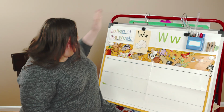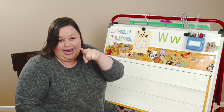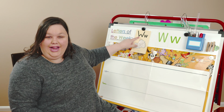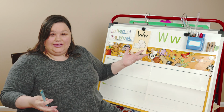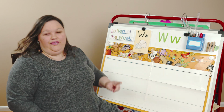Hey, my friends, we have another letter this week. Do you know what this letter is? Is it in your name? It's not in my name. Do you know somebody who has this letter in their name? Have you seen it anywhere in your environment, in your house, at school, on the way to school, on a street sign? Where have you seen this letter before?